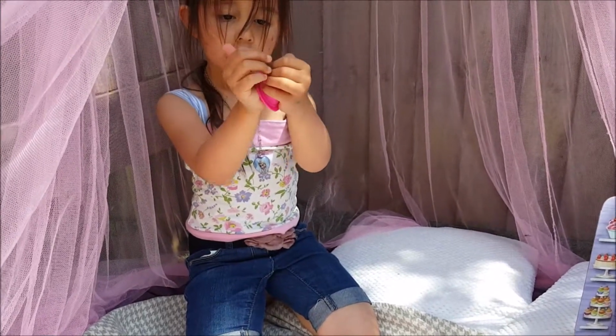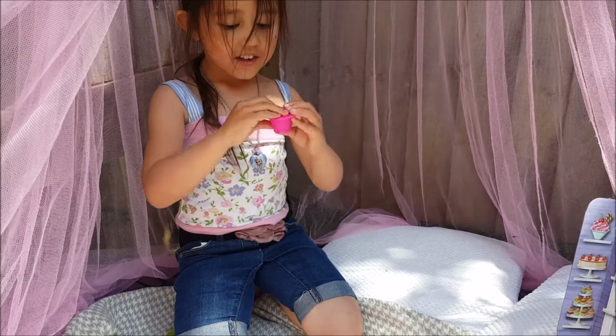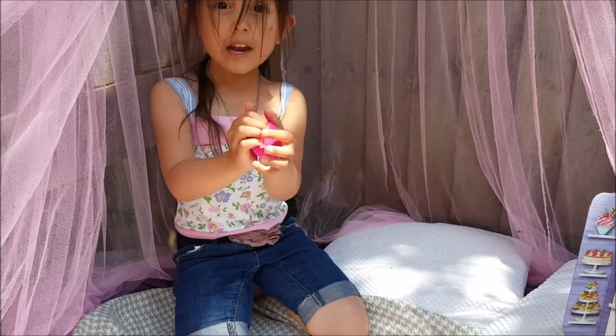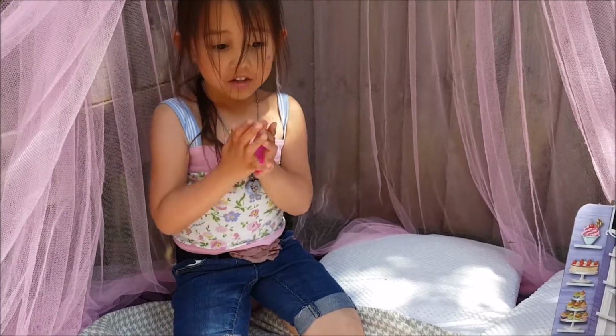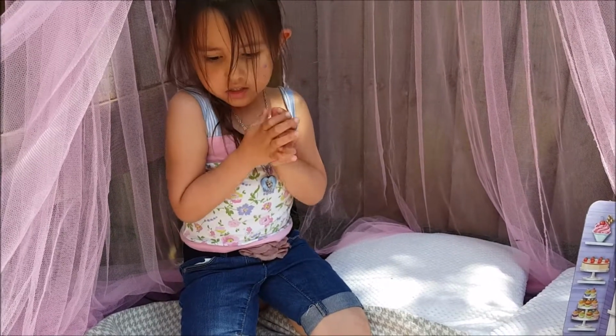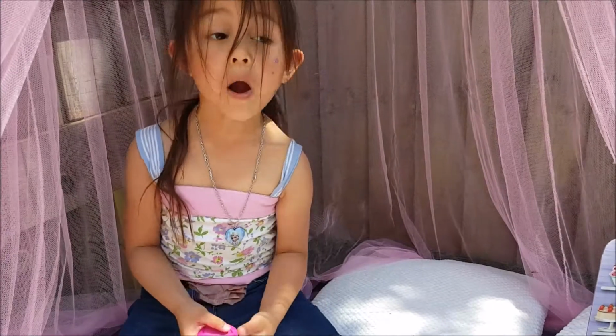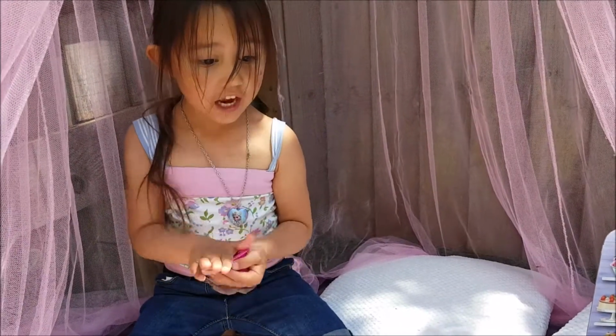Because it is kinetic sand. I know. They never break, do they? No. Kinetic sand doesn't. But when you pack it away, they stay together, don't they?